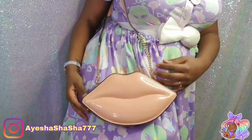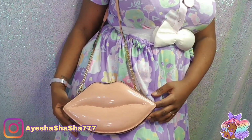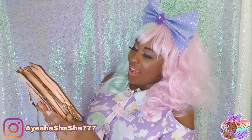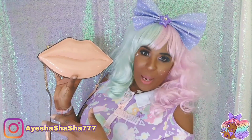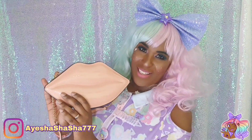This is a very nice sort of evening bag. This is one I'll take out if I was going out on date night or whatever. It's got a little space here as well if I'm going to put any cards in the back. Perfect size for my phone. And it's just a cool novelty bag. I mean, lip shaped bags are fairly common, but I thought that this was quite a nice shape because some of them can look a little bit obscure. So I'm happy that I went for this one.